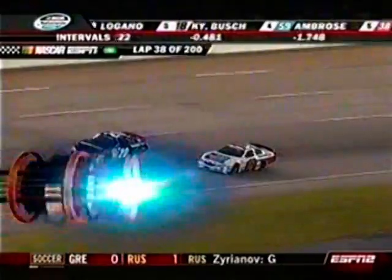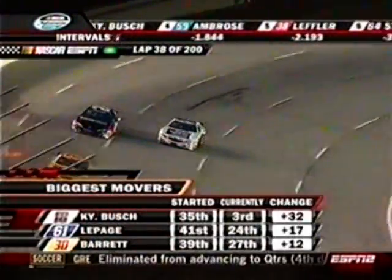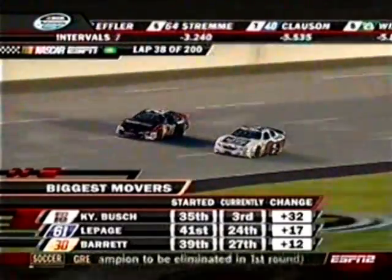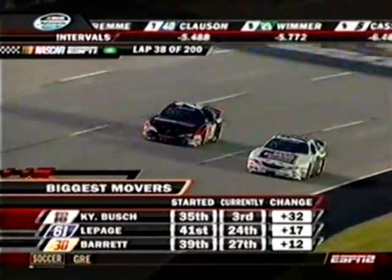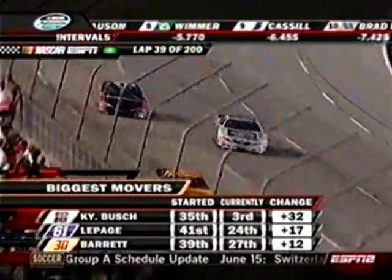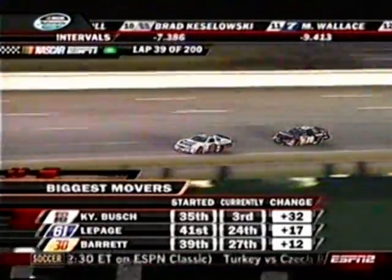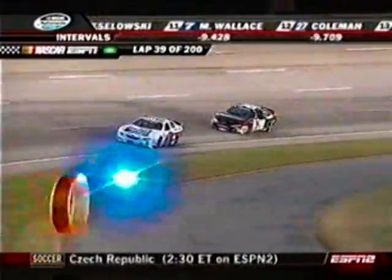Looking underneath. Boy, he can just hug that bottom lane and take a look at the biggest movers. Well, of course, Kyle started 35th. Remember, a whole gaggle of cars went to the rear because of a number of reasons. Here he's gotten around Logano now, so he's now up 33 spots. Kevin LePage and Stan Barrett also on the move.